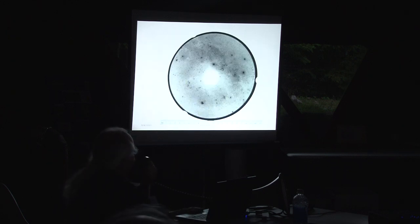So that was it. Here's one of the fields, and thank you for identifying the field. How many can identify it straight out? See? You said it was Auriga in the upper right? Yeah, that's north. That's north direction, yeah. The Pleiades are down there.